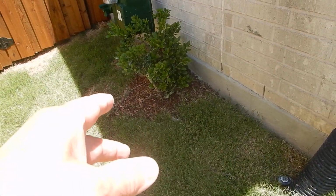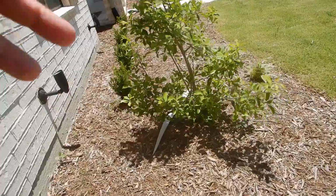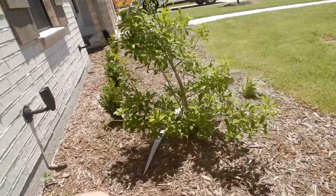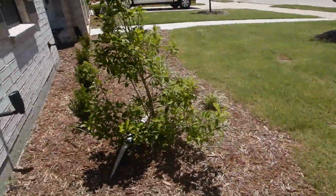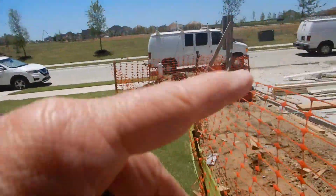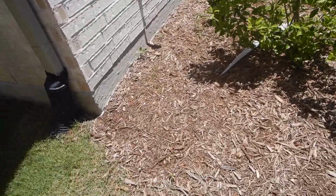What we got here? A bush next to the house. Once it gets 3 inches around, that's going to be considered a tree. I think this is a privet. These are trees. A tree shouldn't be closer than 25 feet to the structure. That's probably a homeowners association. We're growing trees all over the place out here, and so that might not be an option, but just know that you've got some trees that are kind of close.